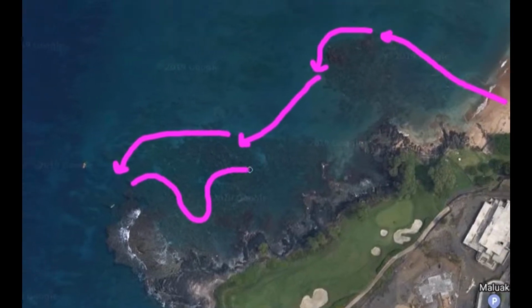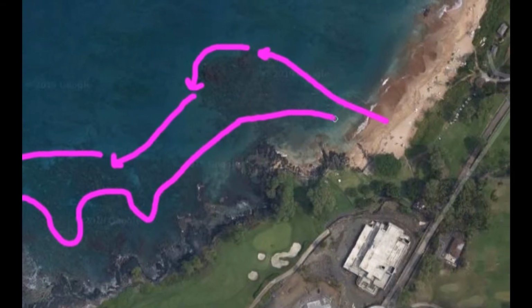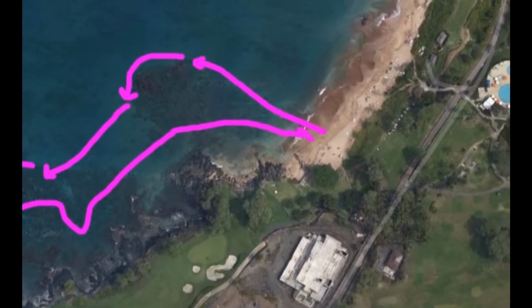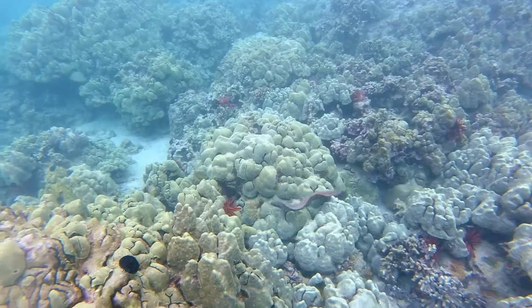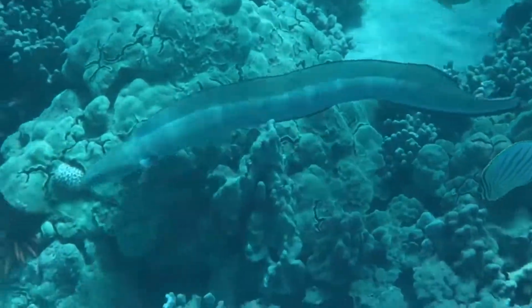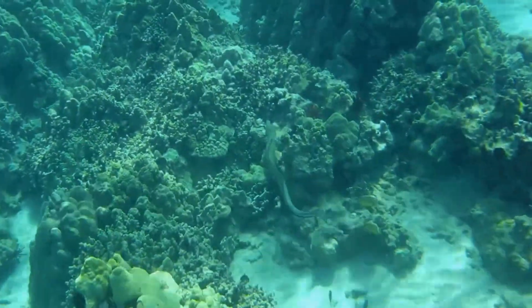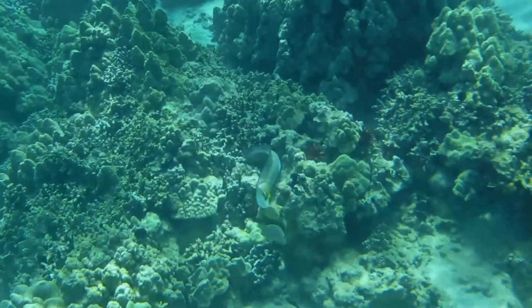There's some neat stuff in the shallow areas if it's not too wavy. You'll be able to get a lot closer to some of the fish. And you may see things like this free-swimming moray eel, or even this conger eel, though it's really rare. We've only seen it out there once. Several times out there we've seen spotted eagle rays and also octopi hiding in the rocks.